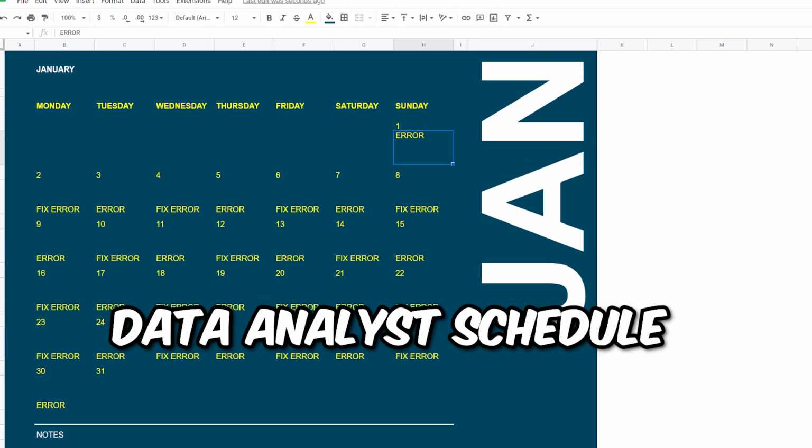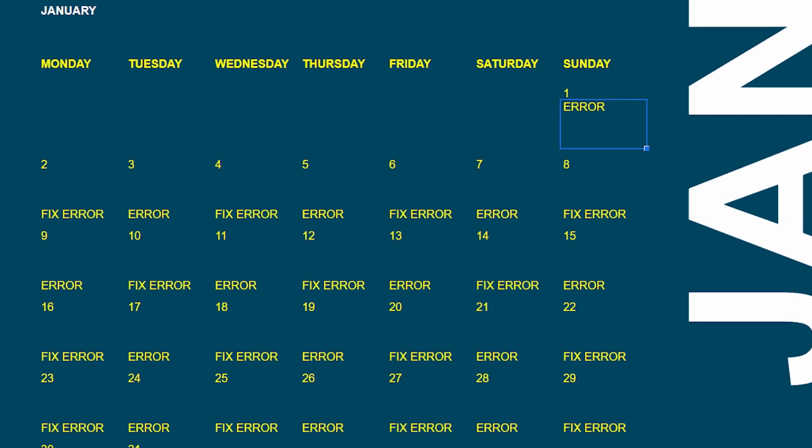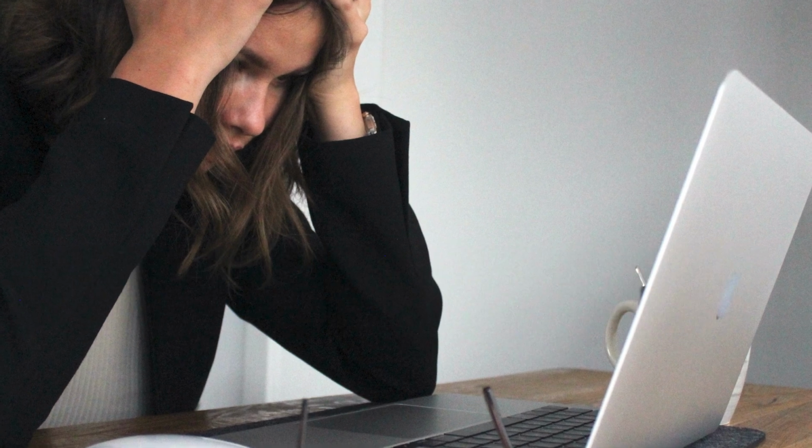Hold up, there's one last key thing, which is that issues always occur as a data analyst. You know, the data might not be available, you might have the wrong instructions or just made a mistake. Problem solving is a key part, and you'll learn how to always think like a data analyst, think critically, and solve problems that may occur in your future role.